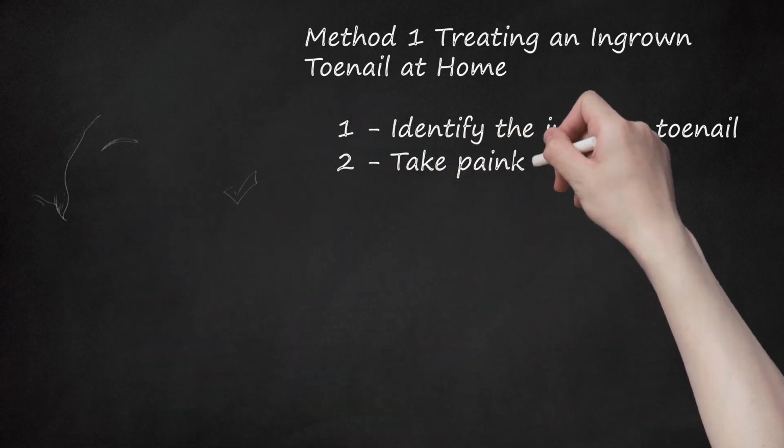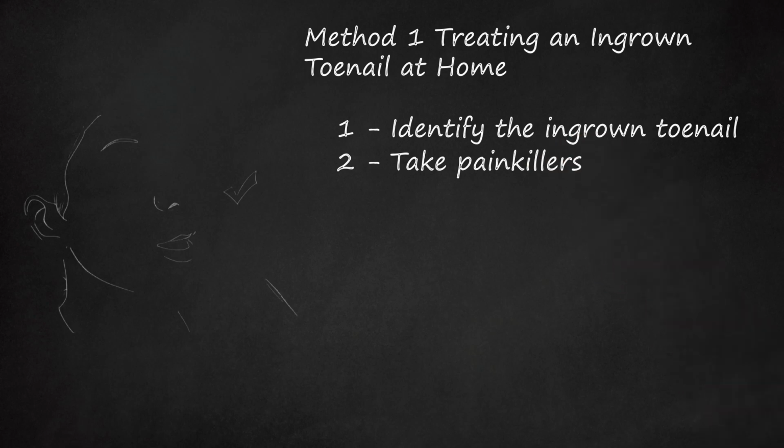2. Take painkillers. Over-the-counter painkillers are usually effective against the soreness and inflammation of an ingrown toenail. Be sure you follow the instructions on the package. Talk to your doctor if you're taking other medications, since you want to be sure they don't interact with one another. If you happen to be pregnant or nursing, or if you're treating a child, be sure you talk to your doctor, since you might need different options.